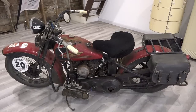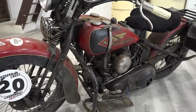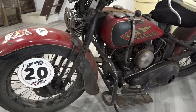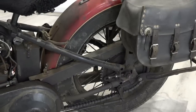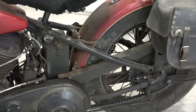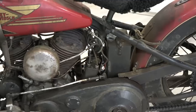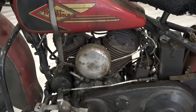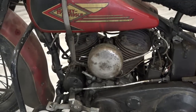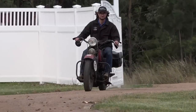This one is 1935. It's a Harley-Davidson, probably one of my favourite bikes that I do own. The bike, I believe, was restored close to 40 years ago, and it sat in a museum in America. And then I got it off somebody who brought it into the country. Unlike the other bikes, it is very dirty, very oily, very greasy, very dusty, but that's the look.